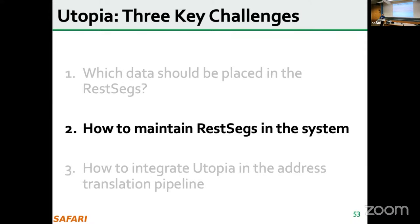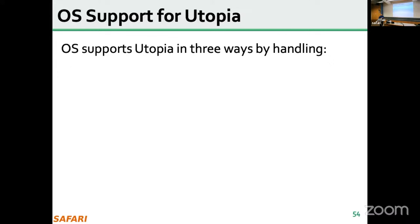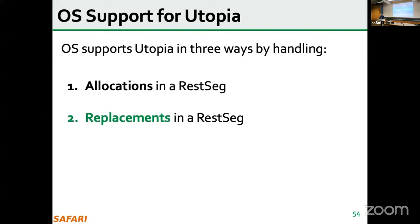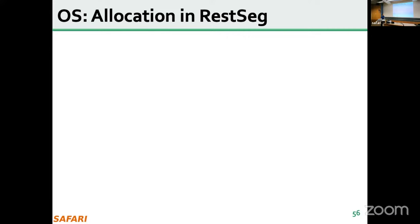Second, how do we maintain the restrictive segments in the system? We extend the operating system in a minimal way to achieve that. First, we handle allocations in a restrictive segment, replacements in a restrictive segment, and migrations to and from a restrictive segment. This is an example of allocation. We pass the VPN through the hash function. We access the tag array. We find out that there is a free way in the tag array. That's really cool. We store the data there. No need for migration. Everything is perfect.